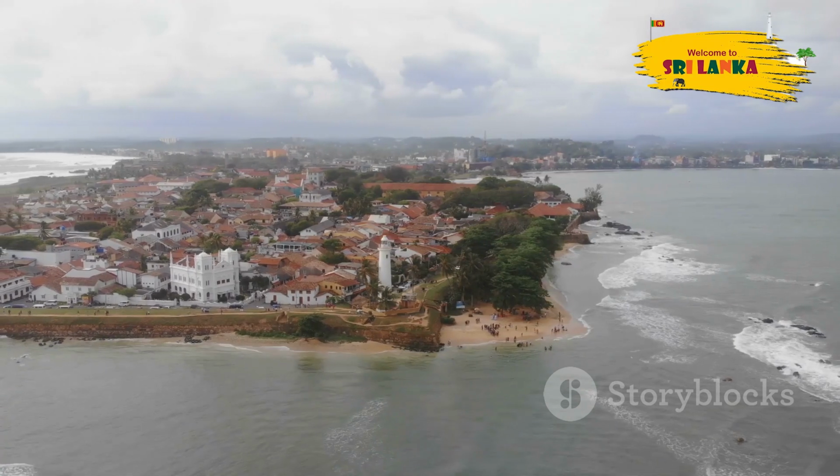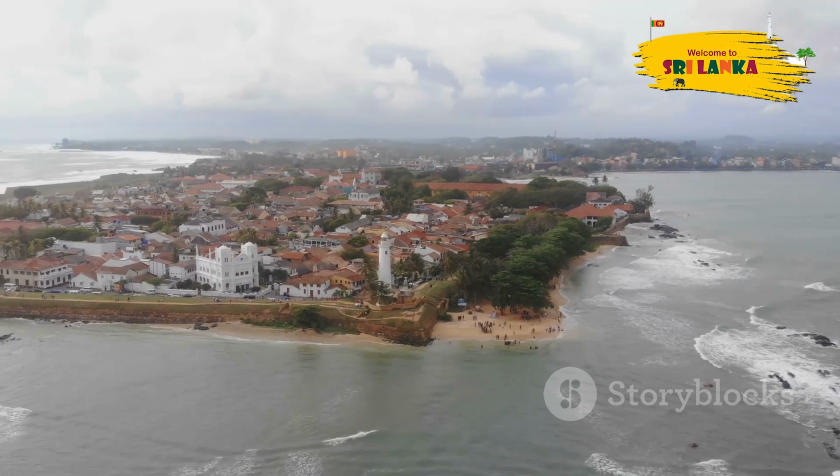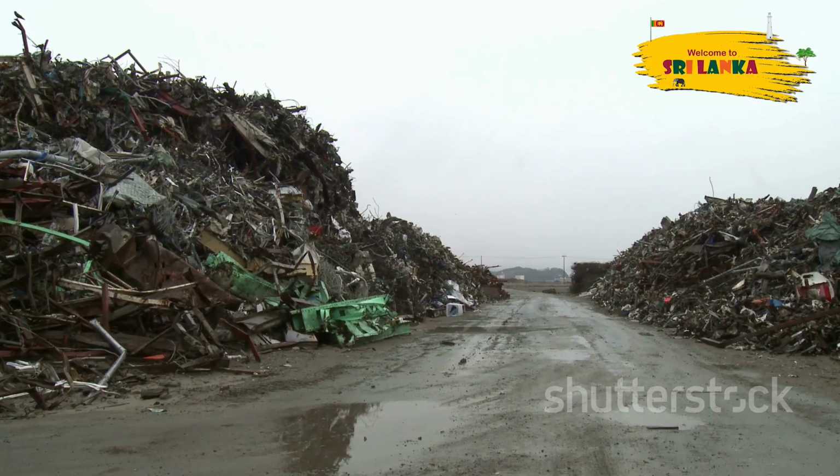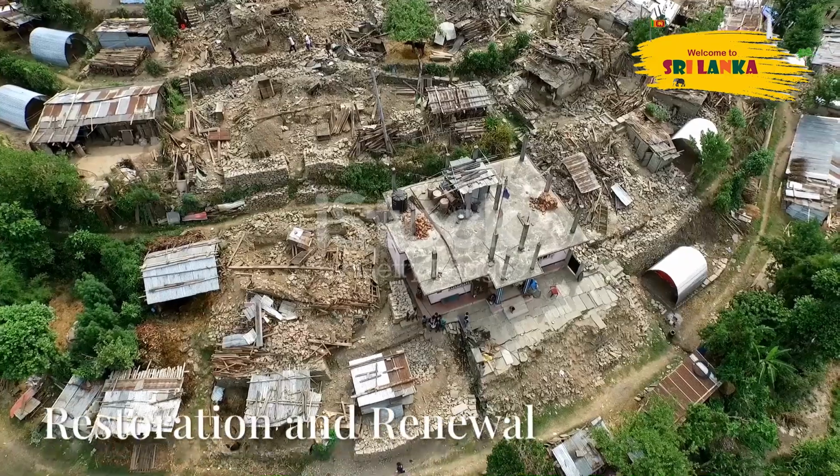The fort's historic ramparts, which had withstood centuries of monsoons and storms, were breached in several places. The tsunami was a stark reminder of the raw power of nature and the vulnerability of even the most seemingly impregnable structures.